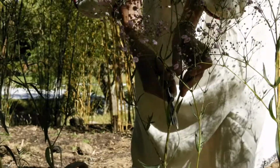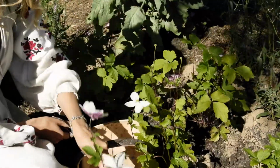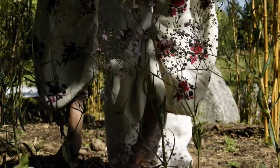Think about your perfect bouquet. What would it look like? What colors would it include and shapes? And just grow it yourself.